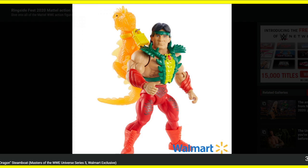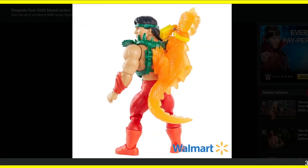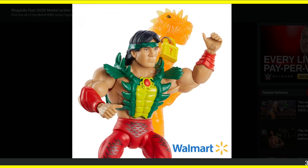Well, here's Ricky the Dragon Steamboat with a dragon. How amazing is that? That is really, really cool. So I like that. There's the dragon that you can see on the back. Always great to have a Ricky the Dragon in the lineup, and this is a funky one. Look, there he's going, have you seen my dragon? I know you've seen me, but check this guy out behind me. This is Lana. That is Ricky the Dragon and his pet dragon, Lana.